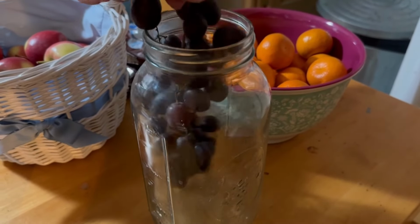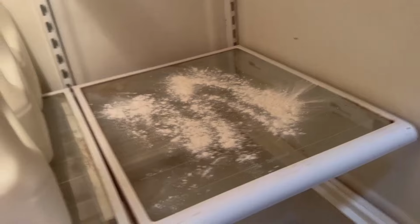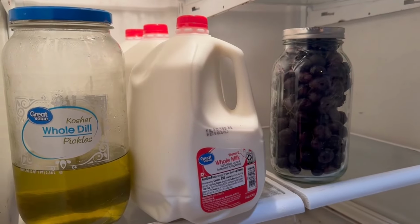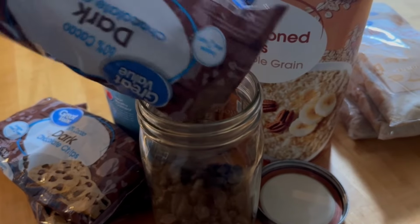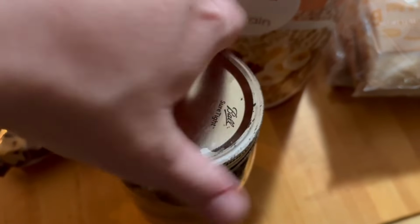Convenience foods to help us survive flu season. I often cook twice as much as I need and then freeze half, but it's still nice to have something pre-made from the store like chicken patties and fish sticks. Now I gotta clean up my baking soda mess that I put down to make the fridge smell a little bit fresher.